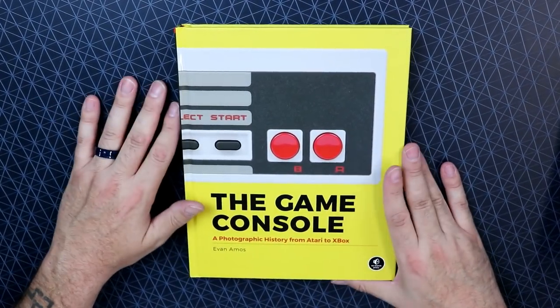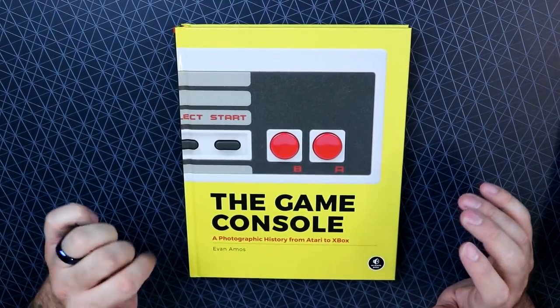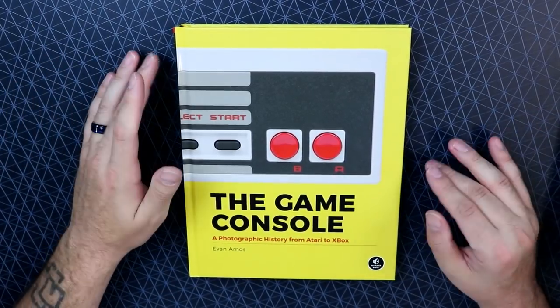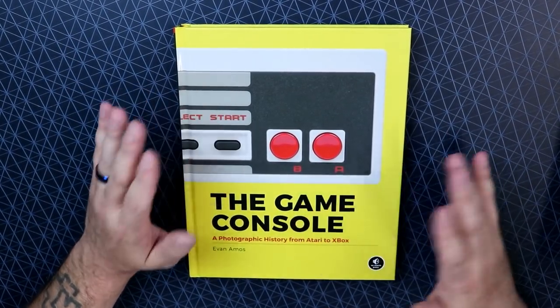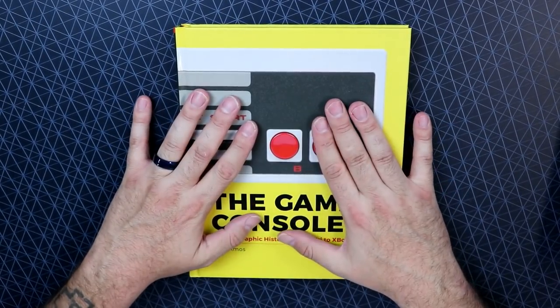But today what I wanted to look at was this new book from Evan Amos. I'm pretty sure it's Amos. Whatever, right? I can never say people's names correctly. But the game console, a photographic history from Atari to Xbox. So this is taking it to a whole new level. I was extremely excited for this book.